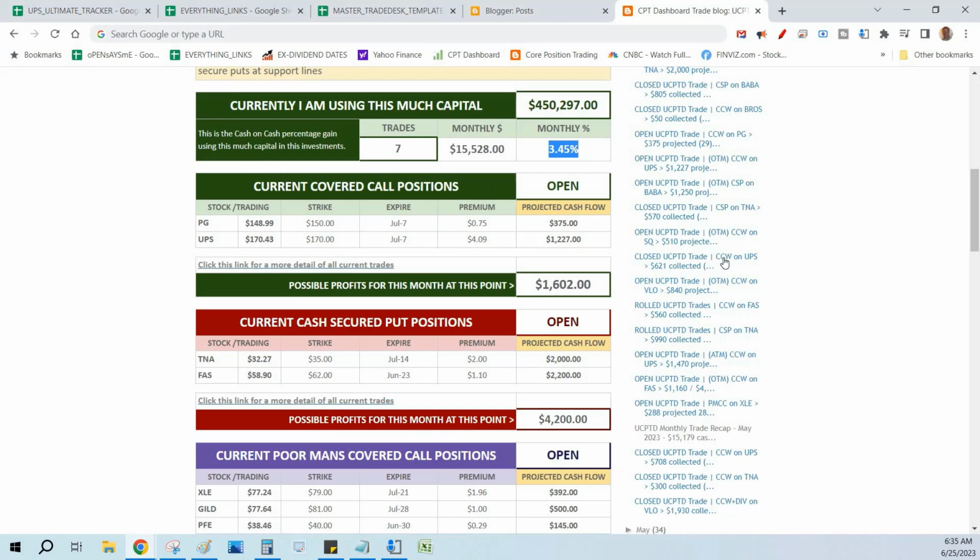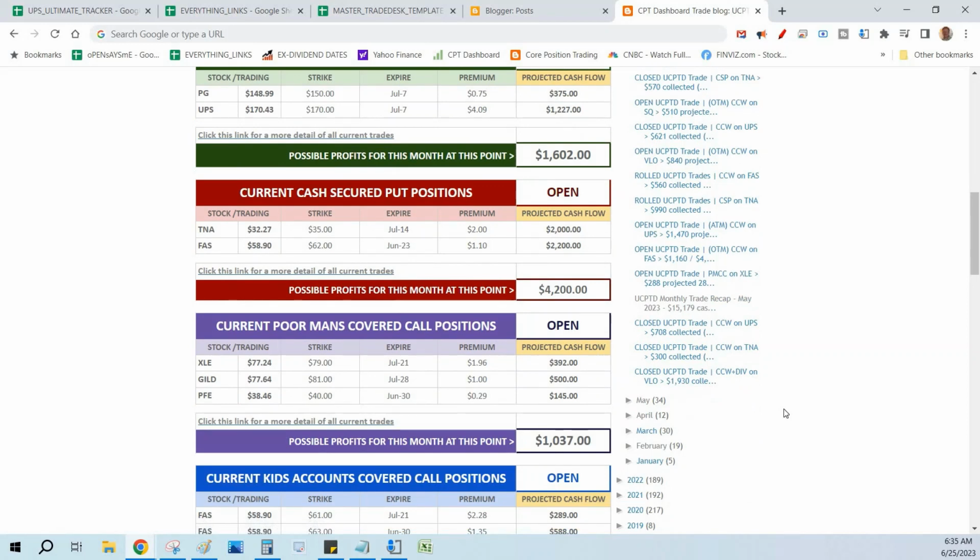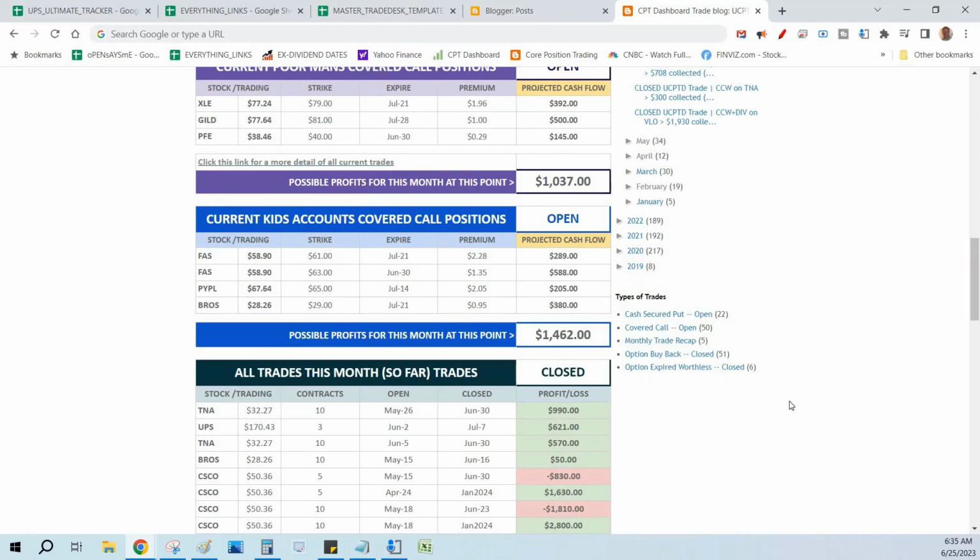You could see I have open trades for covered calls, cash secured puts. I have poor man covered call trades that I break out individually so my members can see when I'm using stock or when I'm using LEAPS call options for my covered calls. And I also share with the members what I'm trading in my kids accounts. Now, the kids accounts are generally about $10,000. These are my kids accounts. So I always show the members those trades because those are smaller trades. And as you can see, they generate anywhere between $300 to $500 a month. And we have been doing this for the past 3 and 4 months.